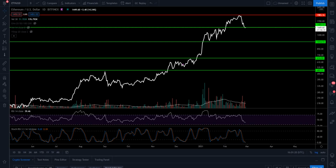I want to bring you all an update today of Ethereum. We're also going to get into some altcoins as well. What I want to do is look at this on the 1 day time frame, but today, as opposed to looking at the candles, we're going to be looking at the line graph.